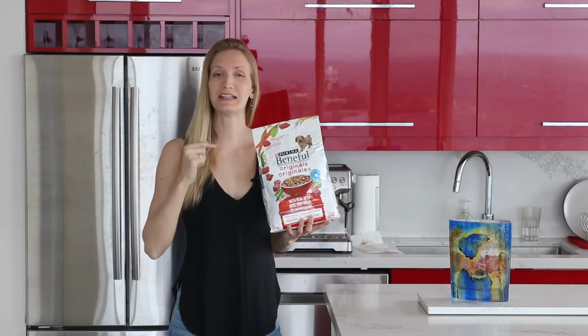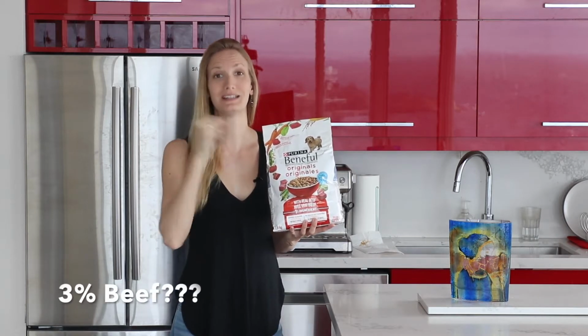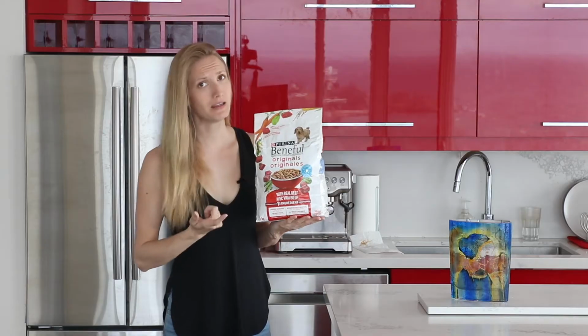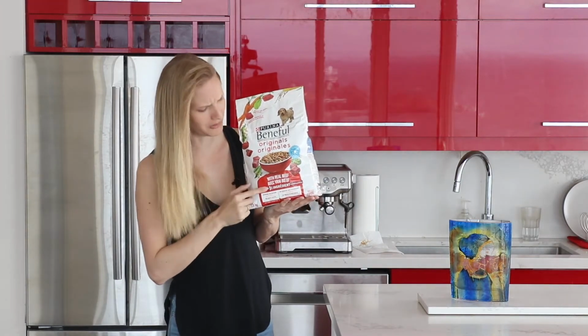Actually, there may be as little as 3% beef inside this dog food. I know, 3% is nothing. Now, there's no way of knowing exactly how much beef is in here, though the way they have included beef in the name on the packaging basically suggests that there's not much beef in here at all, even though it's the #1 ingredient. Now, this is just one example, and it doesn't matter if you're buying the cheapest dog food out there or the best possible high-end dog food.